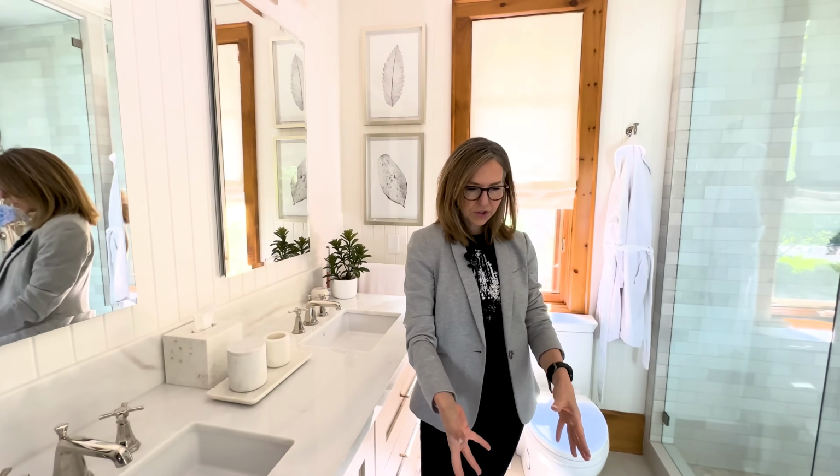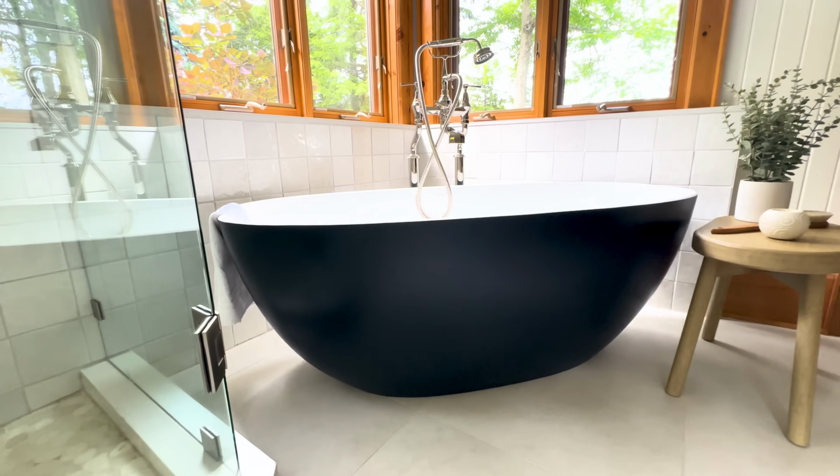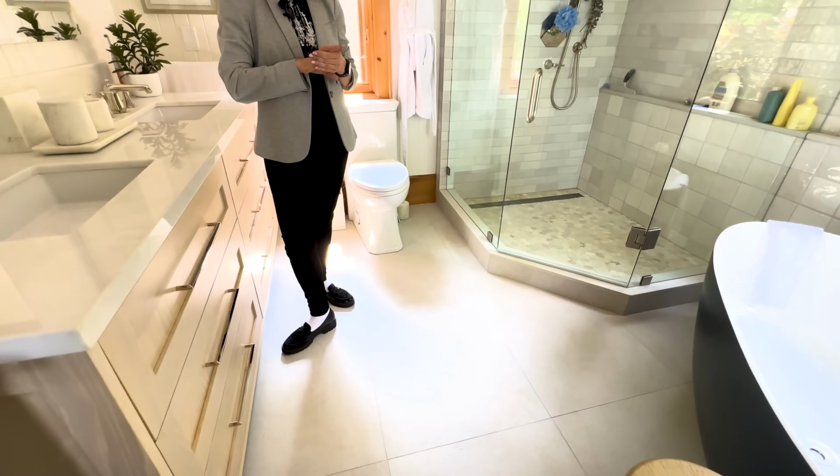This helps give warmth when you're removing warmth. For instance, our floor is very, very light and almost no texture at all. So we wanted to make sure we added warmth in another way.